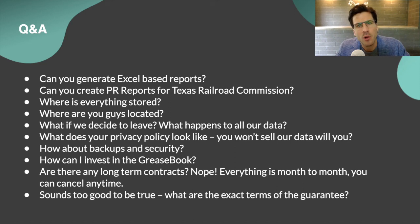What's your privacy policy look like? You won't sell our data, will you? Absolutely not. We take privacy extremely seriously. A new well comes online, whatever. That's your information. It's your production. It's your business. It isn't the business of anybody else. And we take that very seriously.